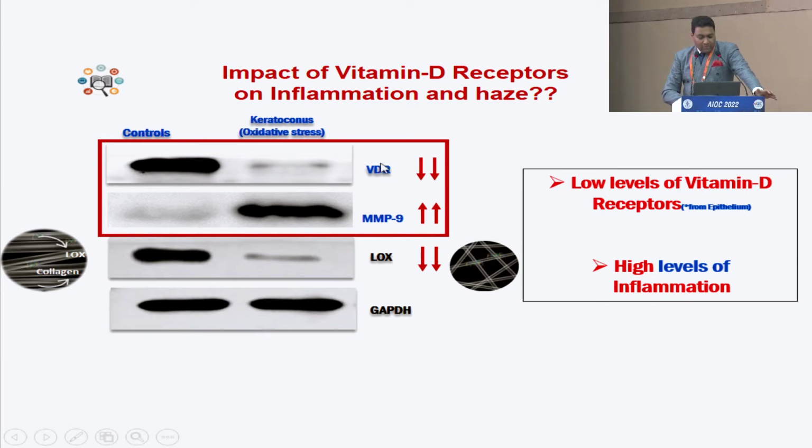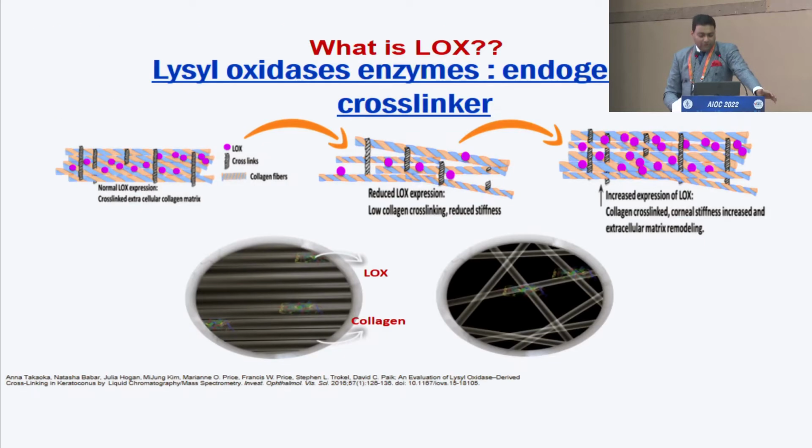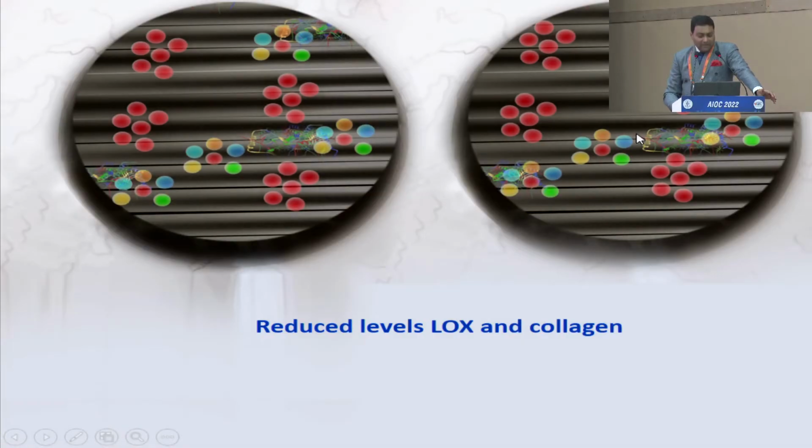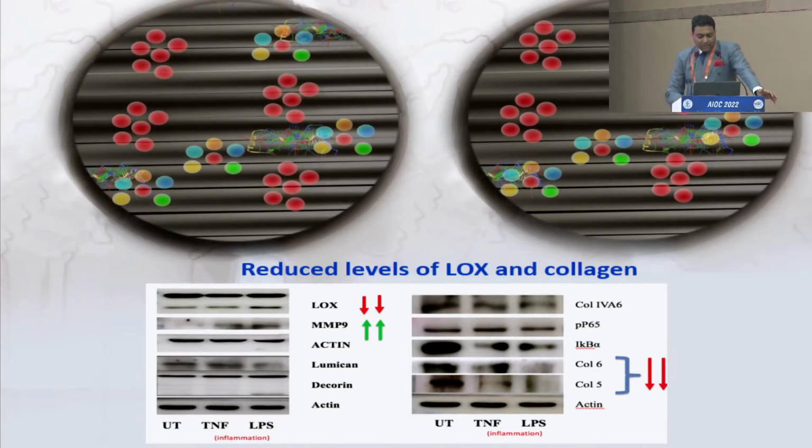When the vitamin D receptors reduce, MMP9 goes up. That means the inflammation goes up when the receptor is down. So what does it mean? Now you know that inflammation molecules have to be treated not just by anti-inflammatories, but by bringing in the vitamin D receptors to function. Why is it important? Because your collagen and all these factors and enzymes which hold the collagen are entirely driven by how the inflammation is. And this is a classic example.